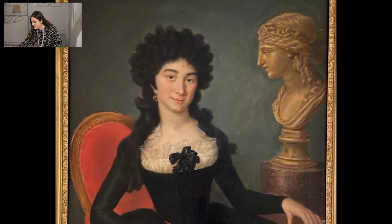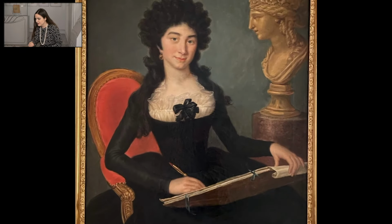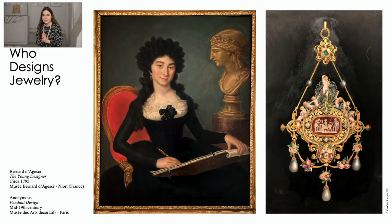Well, what we're interested in right here is there she is with her paper, with her pen, she's drawing, but who is she? She lives forever in the Niort Museum. Now that's not New York, that's Niort, and that's my hometown in France, N-I-O-R-T. And there's a museum called the Bernard d'Agesci Museum where I discovered this painting this summer when Marina and I were working. He was a person who believed in education so much that he left his whole collection to create a teaching museum. That's in the beginning of the 1800s. We thought it was interesting to look at that piece and think about who that lady was.